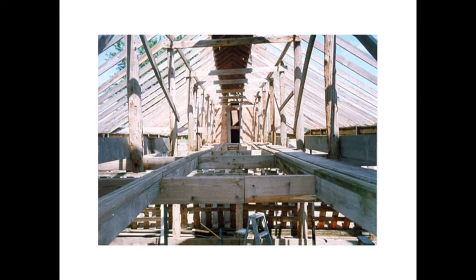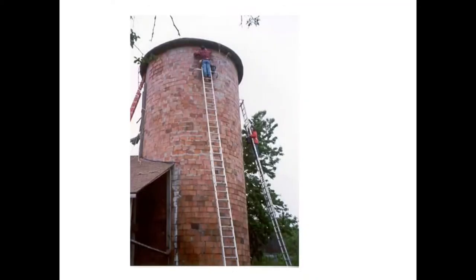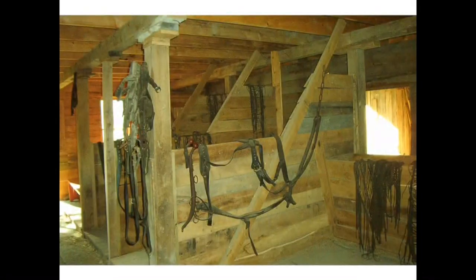This is a view of the wooden tracks that go from the barn out to the round tile silo, which, by the way, was invented in Iowa, I understand. And that's where they would feed the cattle. So part of the restoration was to save the round tile silo. And this is the crew out there working on that. Fortunately, I didn't have to help with this at all. This is not something that I would do. But they did a great job and repointed the entire silo.